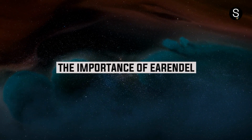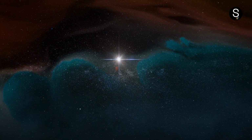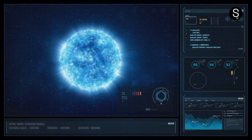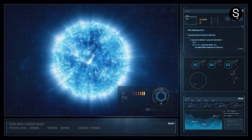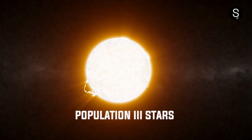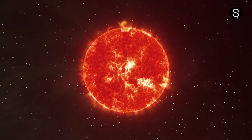The importance of Earendel. The discovery of Earendel gives scientists a unique opportunity to investigate the properties of the early universe. Our understanding of stellar physics is based on the premise that all stars in the universe have attributes similar to those observed near our Milky Way. The first stars to form in the universe, known as population 3 stars, are thought to be made entirely of hydrogen and helium. However, they have never been directly detected.